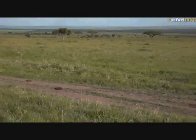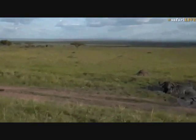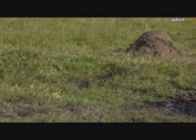And then he's going to smear mud all along the grass that he walks on now, and only tomorrow it will probably dry, or maybe a little bit later today. You can see where they've been walking and laying.